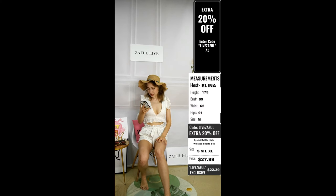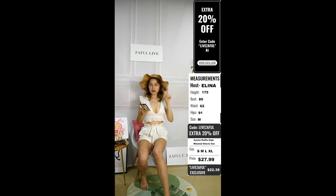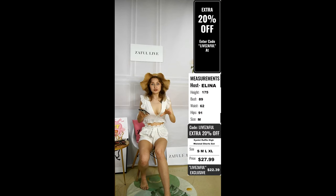Okay, okay, okay. Okay, I'm going to try the next one. Today, actually, I'm trying with you for the first time. So I know my size, and I'm trying, and I'm honest with you whether it fits me, whether I feel comfortable or not. And you can see it.